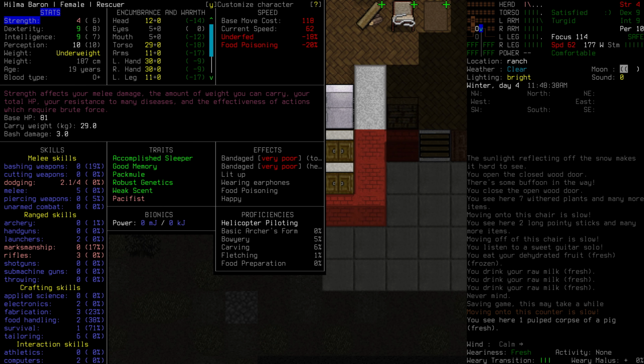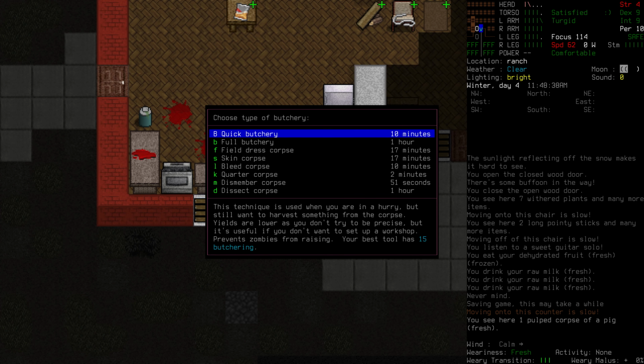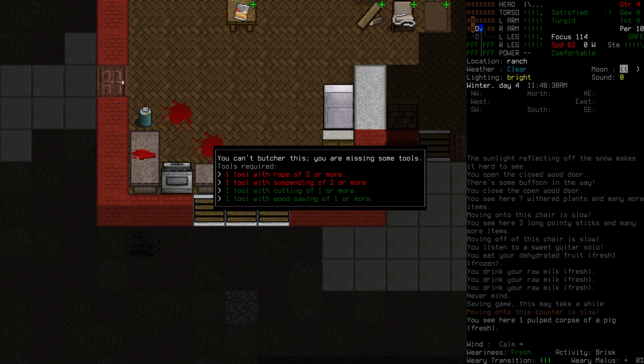Look, I think we're just going to have to go for it. We're just going to have to push through this. Survival is not glamorous, Hilma. No, it is certainly not glamorous. So, if we are going to try and do this, full butchery, 1 hour, we are going to need to have the light for now. We're going to need to have this table here.